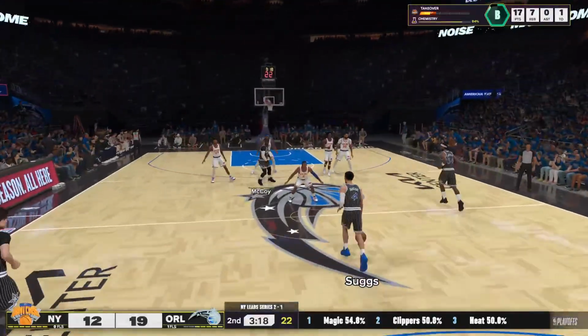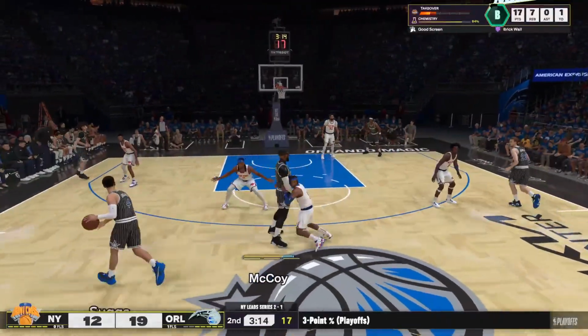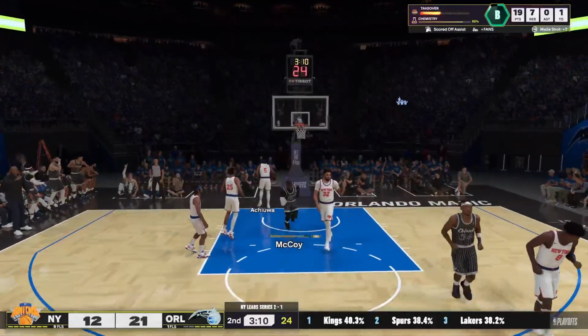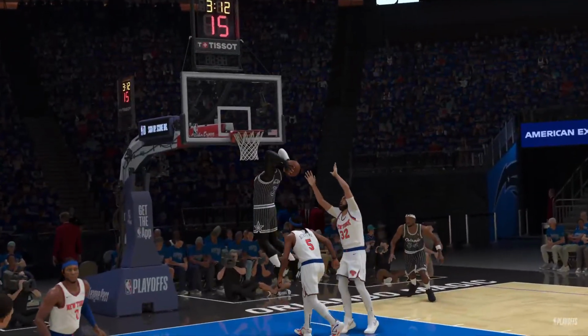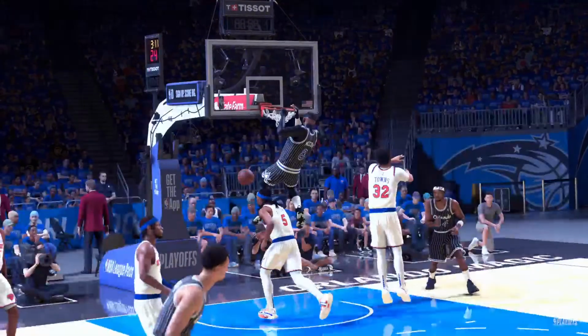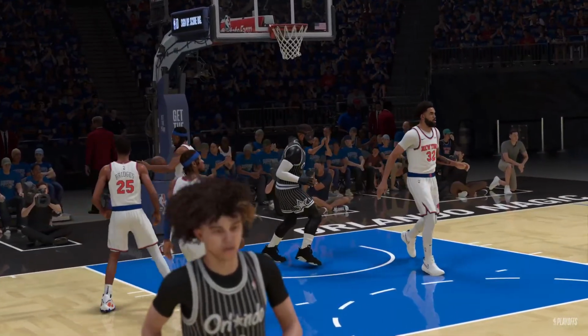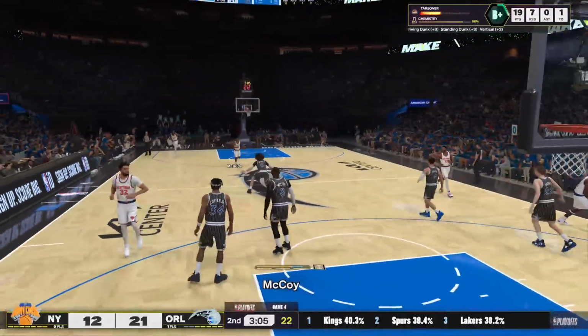Now here's Suggs. They set the pick. To the middle. Here's McCoy, and he jams it after taking a nice feed on the run. The pick and roll is all about creating options. I like the decision there on the pass by Suggs. And we're about 2 minutes into the second quarter here.